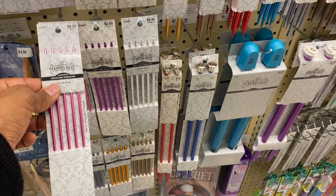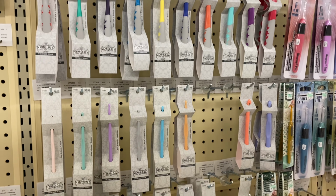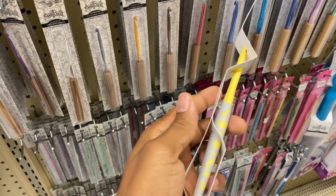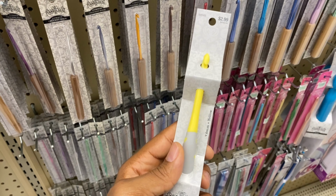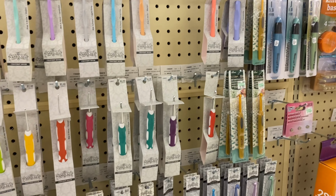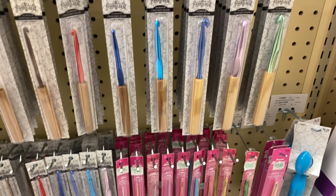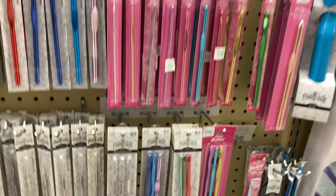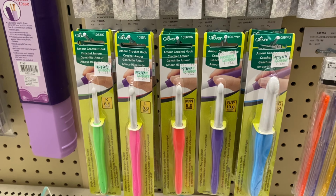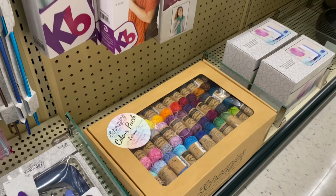Can't really speak too much on those because I am not the knitter, but I do crochet, and those hooks right there caught my eye, because my goodness, look at that design. I like the fat body, it fits better in my hands, and the price, $2.99, I can handle that as well. I just bought some hooks recently, and I was like, I don't need to buy any more, but in the future, I do plan on getting some of those. As you can see, they've got plenty of different selections, and those plastic ones there caught my eye. Don't think I would like it, but I've never tried it, so I might. Who knows?